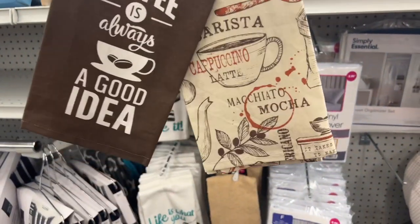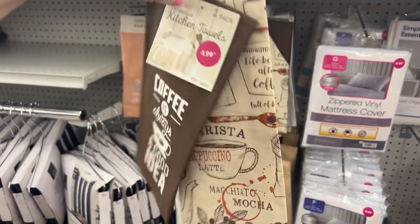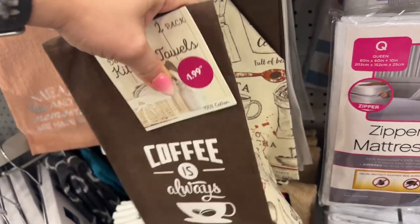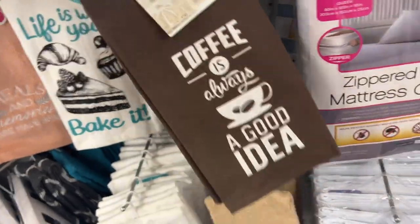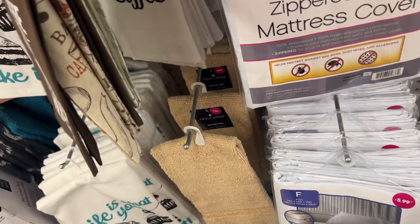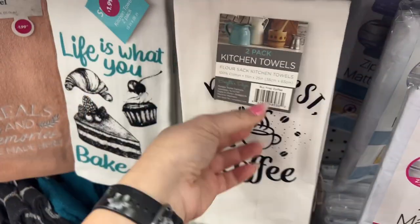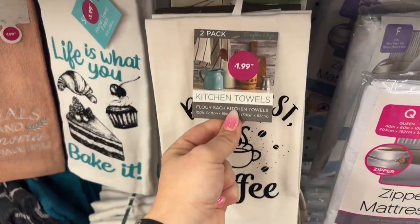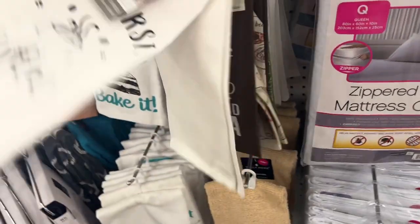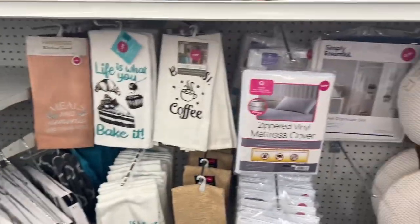But look how retro style this kind of is to me. It kind of looks a little retro. Look at that. Isn't that pretty for $1.99? I'm loving, absolutely loving this. That's pretty. Let's see what else they have back here. Oh, look at this one. They also have this one, which is a 2-pack of kitchen towels. $1.99, but first coffee. And then what's that one? A plain white one with that. Those are pretty. These are new too.